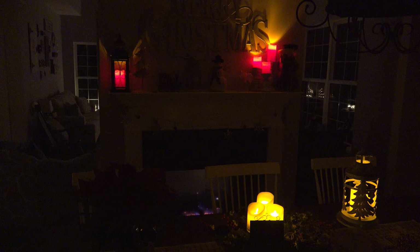We keep it pretty dark. We don't usually turn all the lights on unless people are here, but we like to sit, especially at night when we're watching TV, we turn all the lights off but leave the tree lights on and just kind of sit in the dark and enjoy just the Christmas lights. And it's enough to maneuver through the house with no problem because you have so many Christmas trees. Yeah. When you have 5 trees, it does light up the house pretty well.